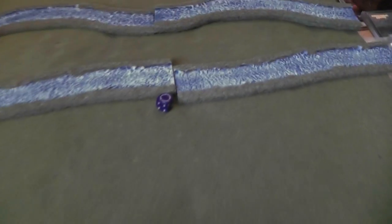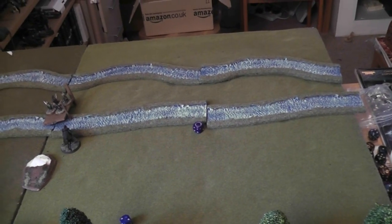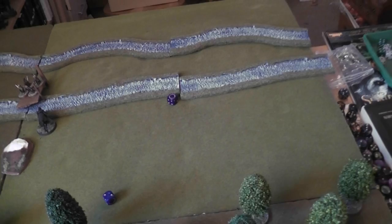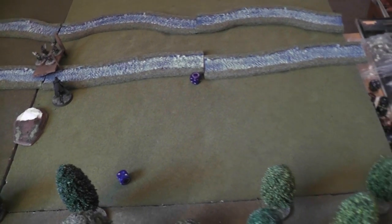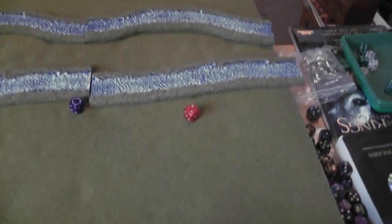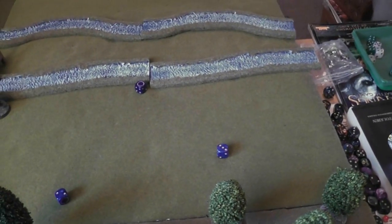Cast on a 6. He's got 2 will, has he? Yeah. And then resistance to magic kicks in. And how many might? He's got 2 might as well. Okay. So using 2 to resist. So he doesn't resist. So a strength 9 hits. Wounds him. So he's got the first of his fate.